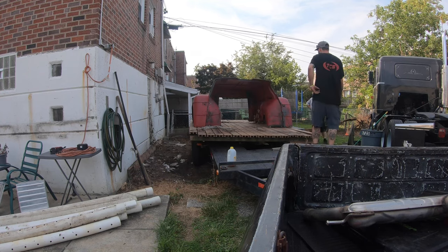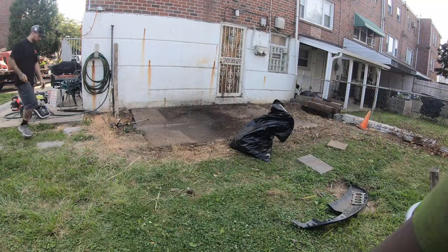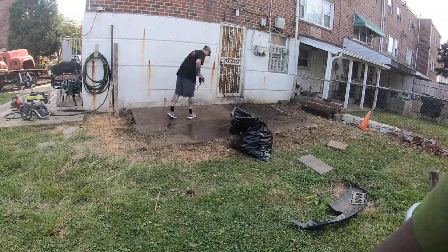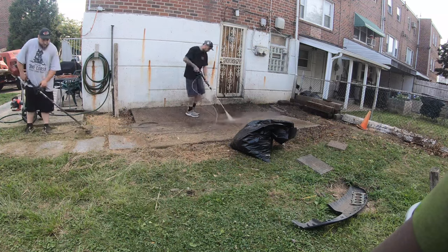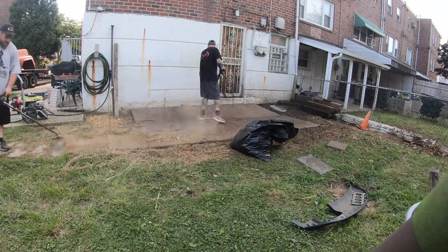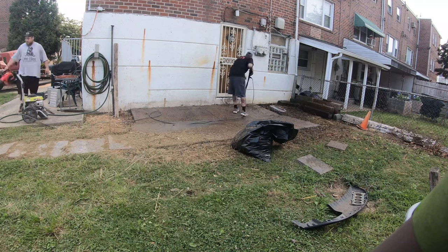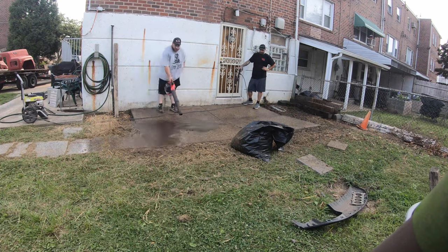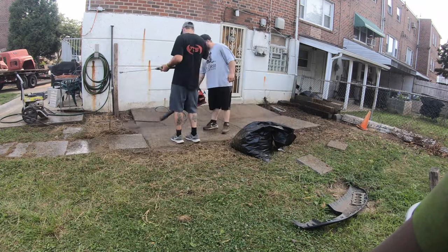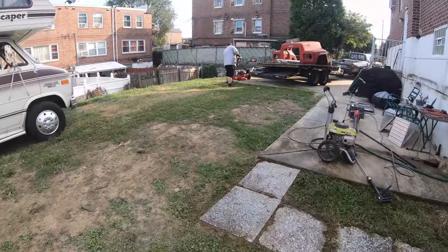Oh man, I'm going to jail. This looks so illegal. I'm getting pulled over. We got Jesse over there edging up around the concrete.